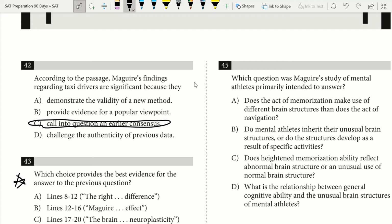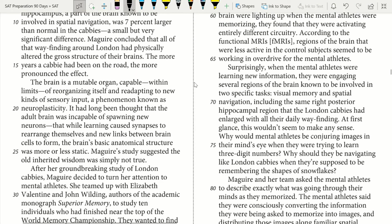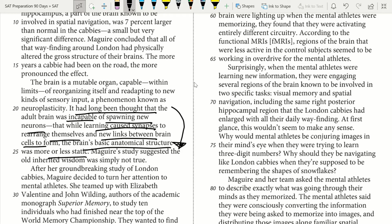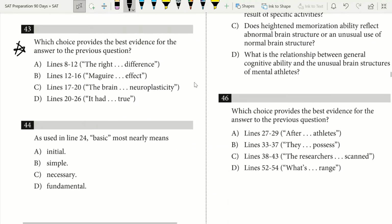So if we go back up and look at the evidence, this earlier consensus we talk about is that it had long been thought that the adult brain was incapable of spawning new neurons, that while learning caused synapses to rearrange themselves and new links between brain cells to form, the brain's basic structure was more or less static. This is calling that into question because now they're seeing that the brains of these taxi drivers are functioning differently, differing from this basic anatomical structure, and that they have changed over time as a result of training and practice. So it's really calling that into question, and we saw that that was in lines 20 to 26. So that'll be our answer for our evidence to that question.